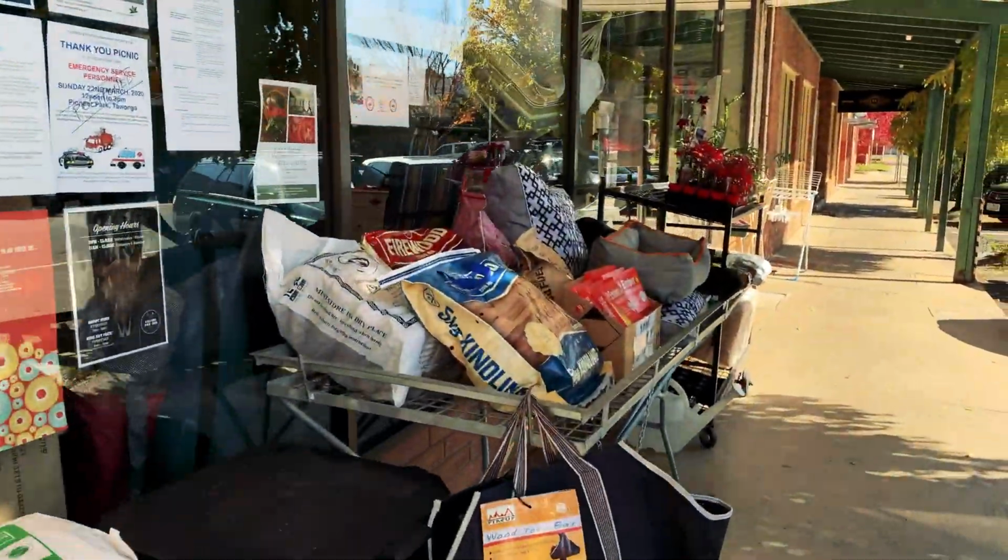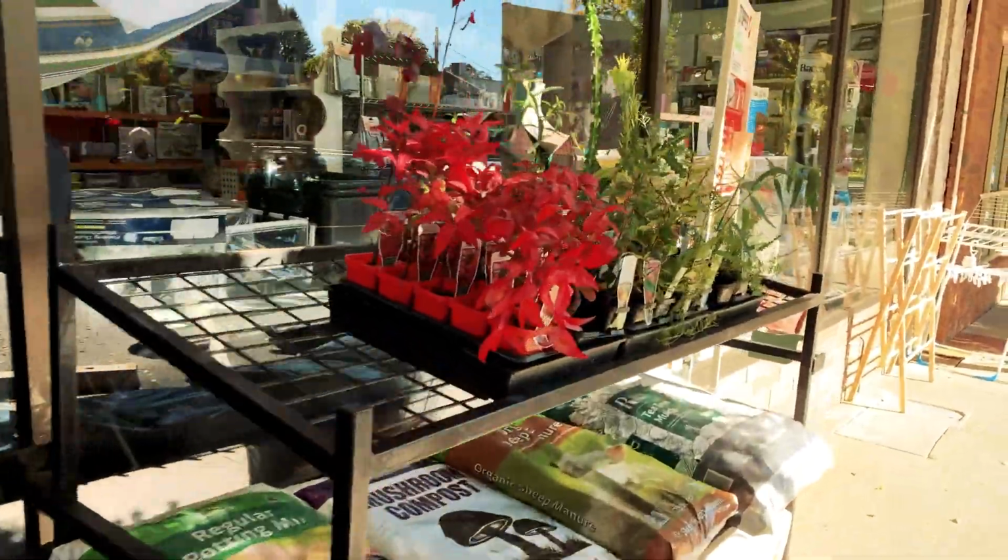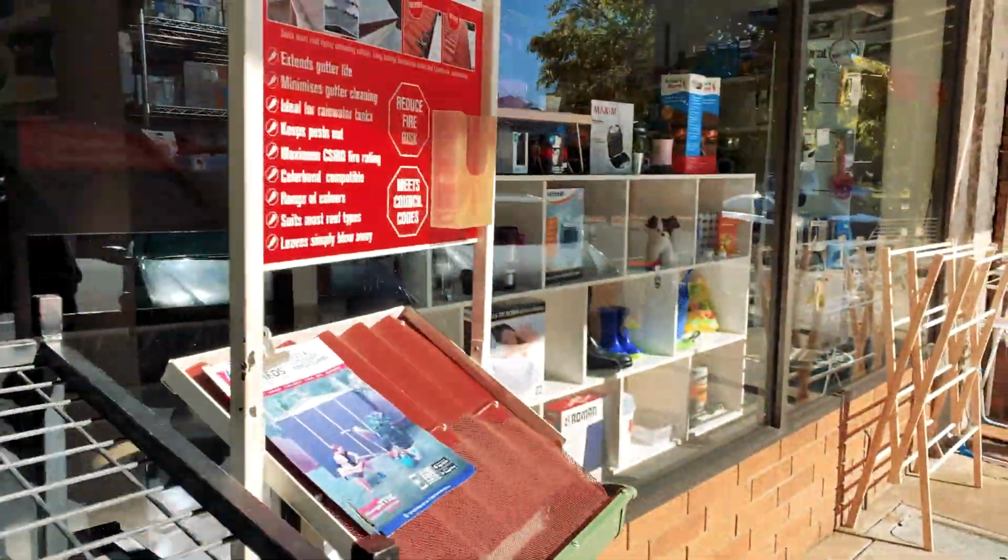And this is the haberdashery, so it has lots of hardwares and just lots of knickknacks that you can buy, kind of like a department store but on a smaller scale.